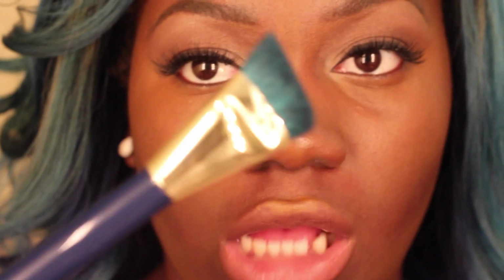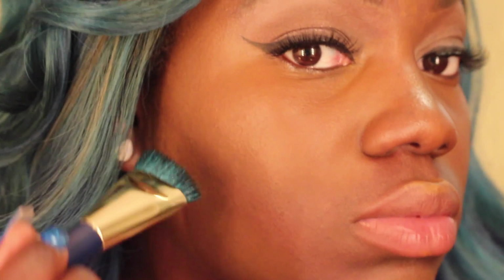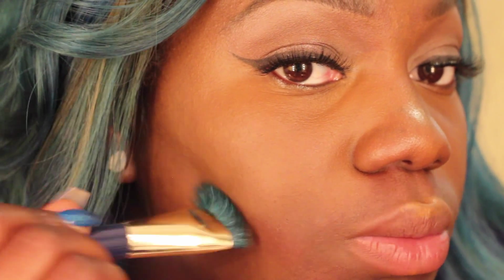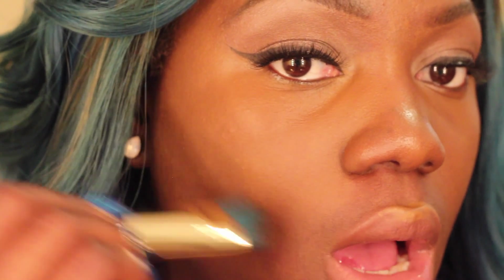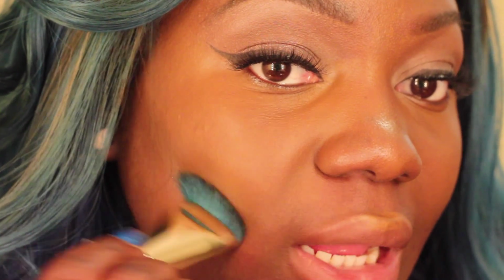So now I'm going to go ahead and take the Sonia Kashuk angled contour brush. I have been wanting one of these brushes for so long, and really that's what drew me to the palette, because it had an angled contour brush, and I was like, yes, I want that brush. Makes life so much simpler.